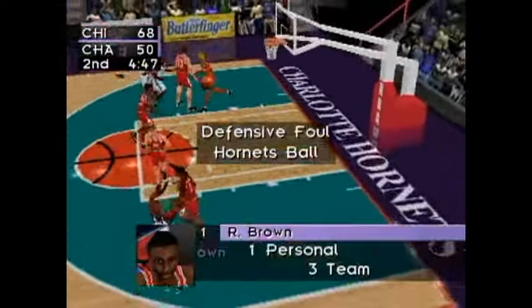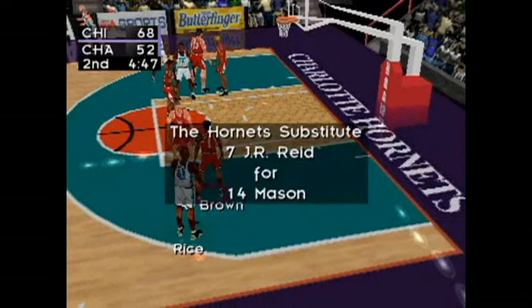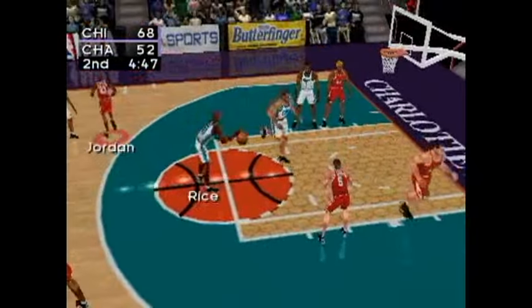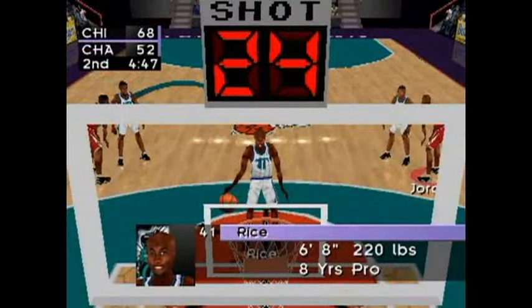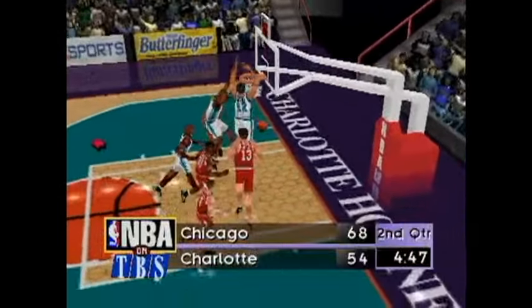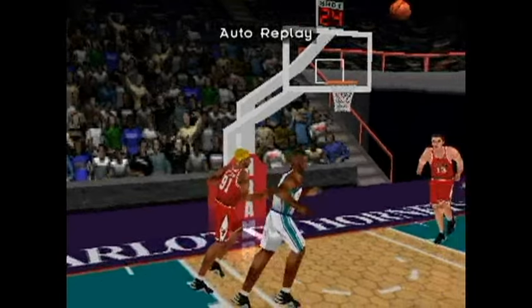Inbound pass to Wesley. Wesley to Rice. Brown picks up the defensive foul. Rice makes the shot. Reed comes into the game. Devon is coming into the ball game for the Hornets. Number 5 comes into the game for the Bulls. Rice going to the line for the first time tonight. Puts up the free throw. Reed with the slam. Let's check that one on replay.